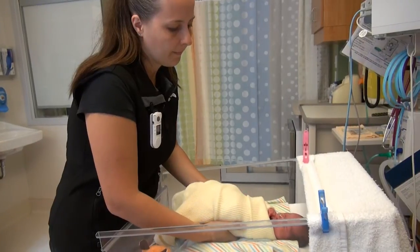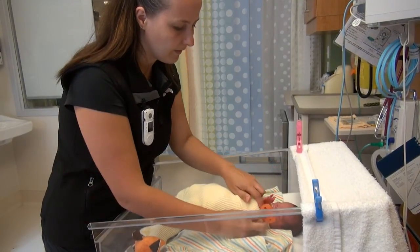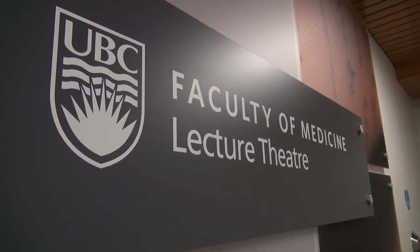Here at Surrey Memorial NICU, we are a center of excellence for newborn care. We are one of the facilities within the province that treats babies needing the highest level of care. We are also a teaching facility for UBC Medicine residents.